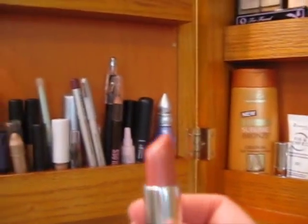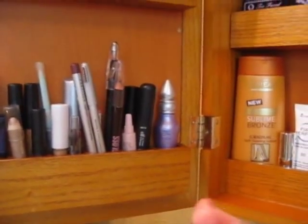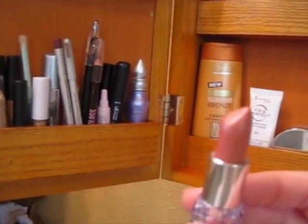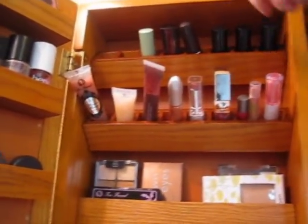Another lipstick that I really like, and I even had my daughter put it on, because it's a really nice nude, kind of a corally color. It is Rimmel Moisture Renew in Dreamy, and it is really pretty, and it has just a little bit of shimmer. And it looks really nice on. So I've got all of these lip glosses and lipsticks up here.